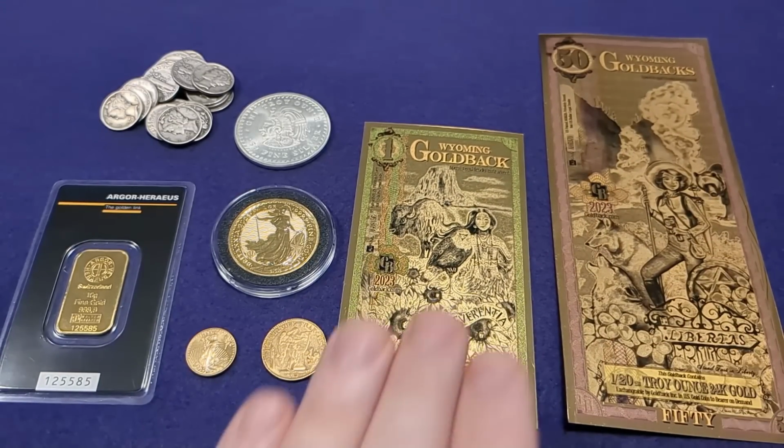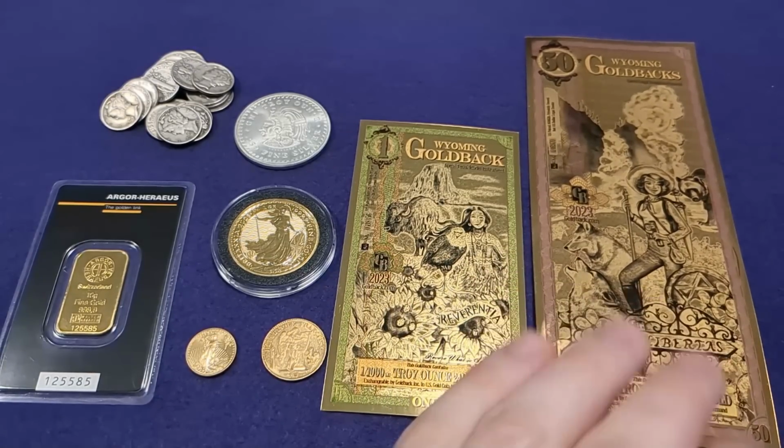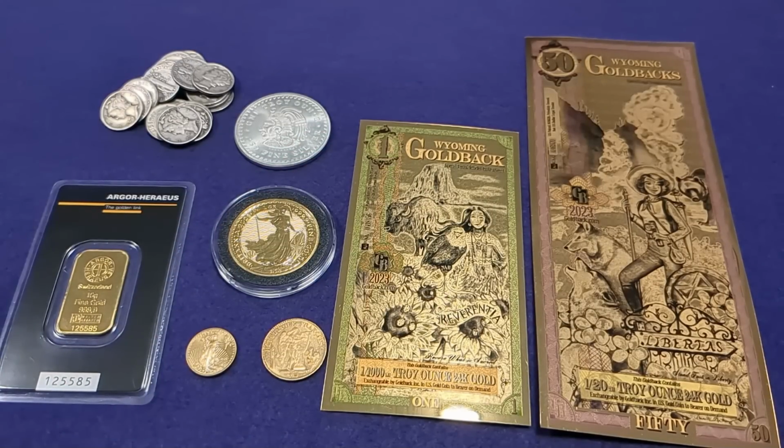And I've got a 1 Goldback note here. I've also got a 50 Goldback note. You'll notice that these are both labeled as Wyoming Goldbacks. Now, Goldbacks is operating in 4 states right now. They're in Utah, Nevada, New Hampshire, and then most recently, Wyoming. And these things are actually designed to function as an alternative hard money currency.